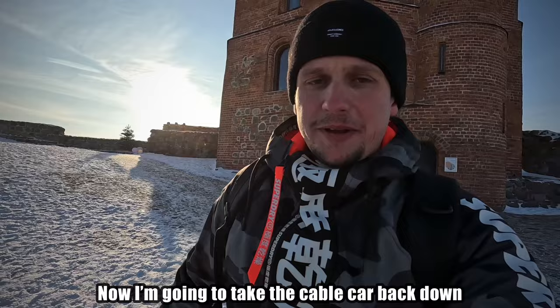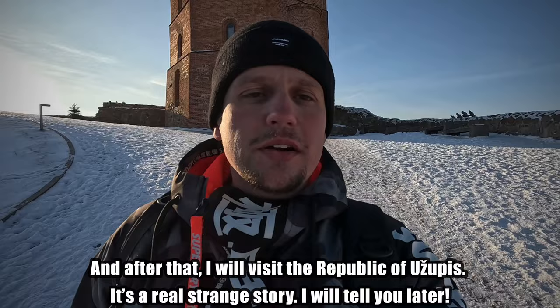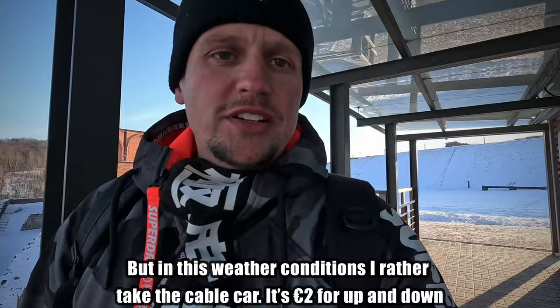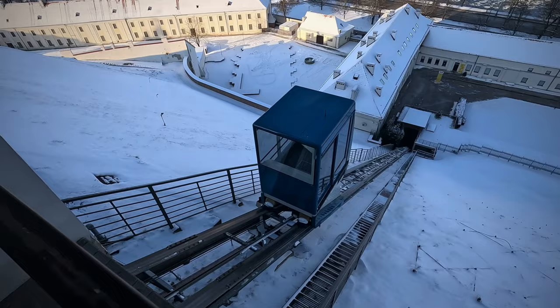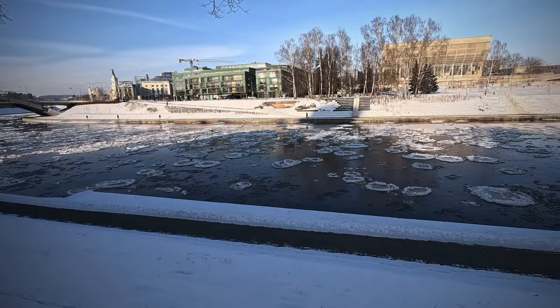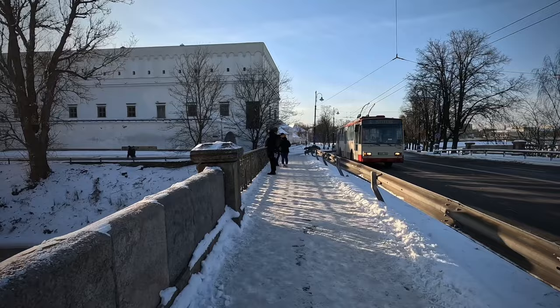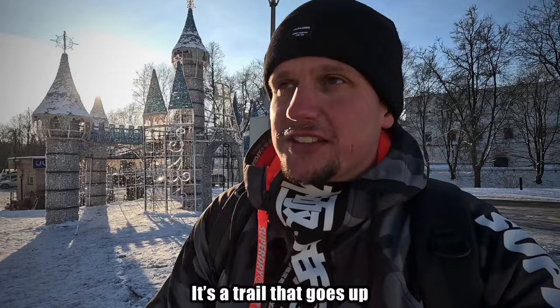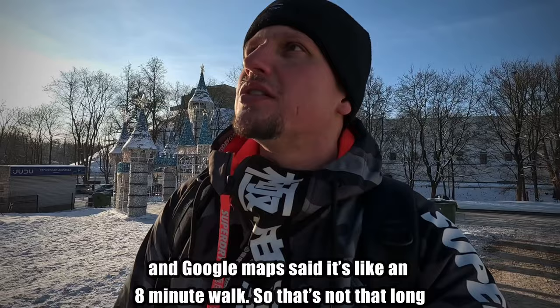Now I'm going to take the cable car back down, so I will continue my trip, and after that I will visit the Republic of Uzupis. It's a real strange story, I will tell you later. You can also choose to do it by foot, but in these weather conditions I'd rather take the cable car. It's 2 euros for up and down. So it's a trail that goes up, and Google Maps says it's like 8 minutes walk, so that's not that long.